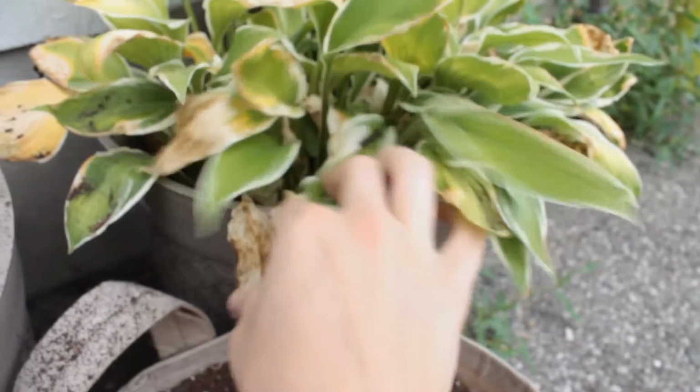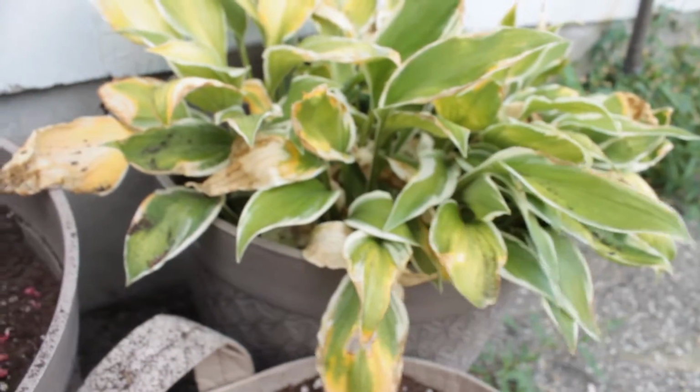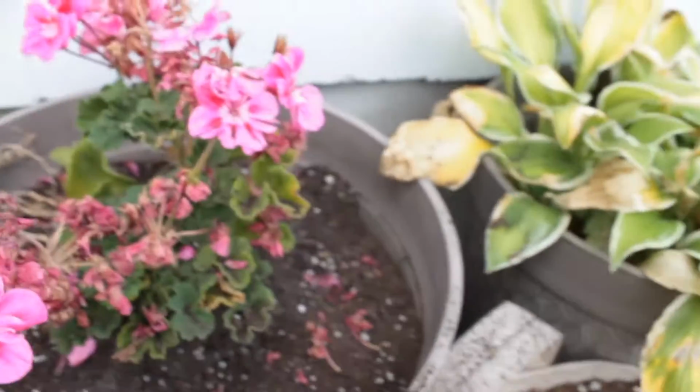So then I have a hosta beside that. I replanted this last year and it hasn't been doing very well. I actually did two, one in here and one in this one, but this one died. There's my cat.